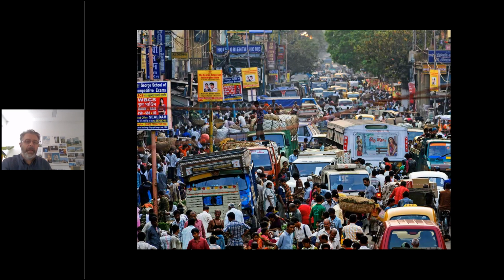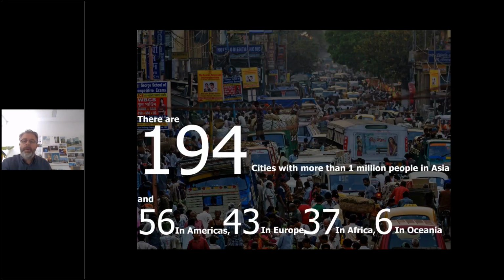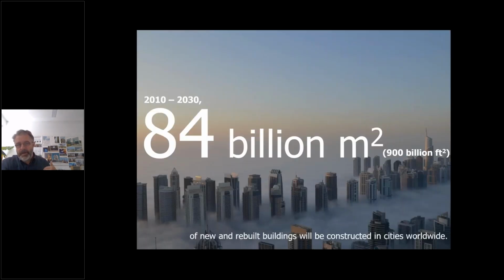Let me zoom out for a second and give me 2 or 3 minutes, because I want to relate it to the bigger picture and share why I think that's super important. At the moment, we have about 194 cities with more than 1 million people living in Asia, and you can read the numbers for the Americas, for Europe, for Africa, and Oceania. And what we know is that since 2010, and we are already halfway through that period to 2030, another 84 billion square meters will be built on this planet.